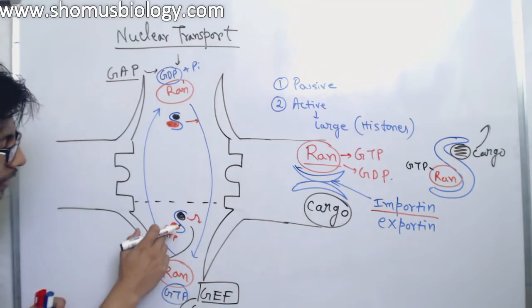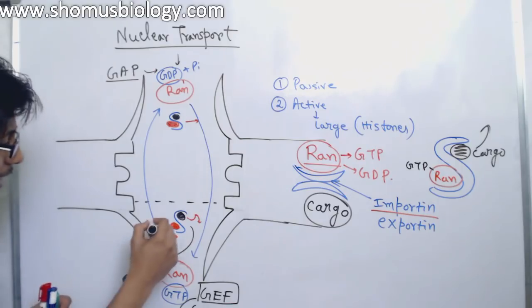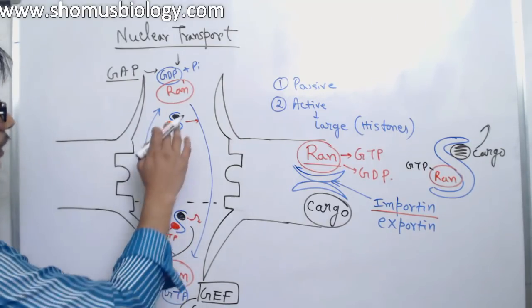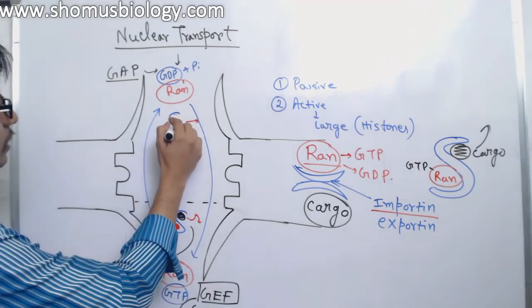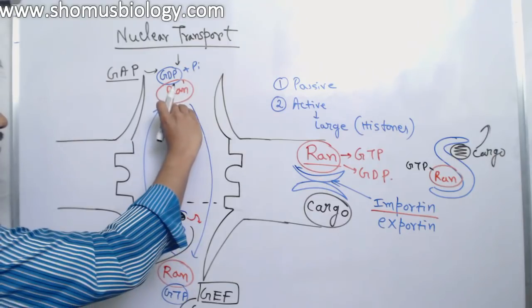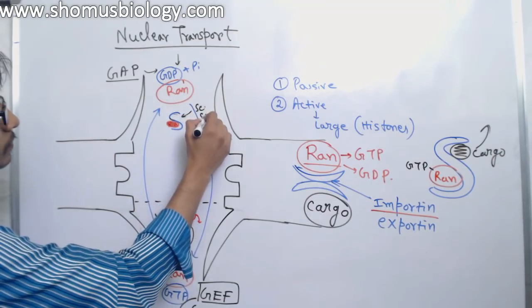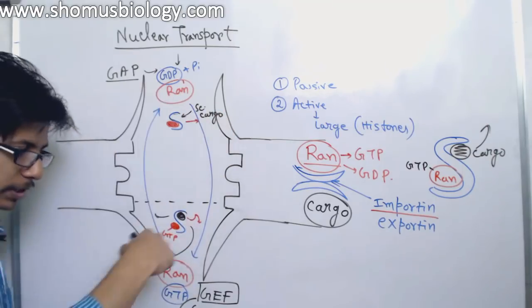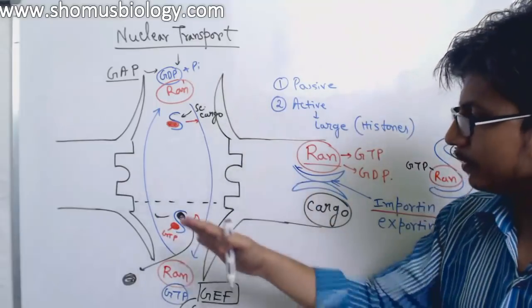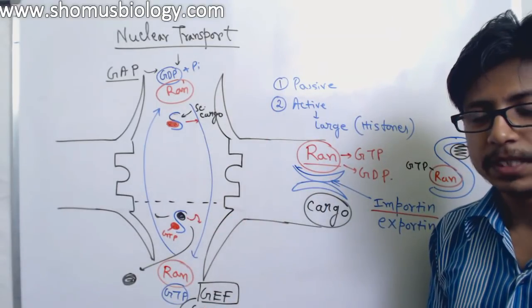And then we have this import receptor with RAN GTP. It will be transported out. And once it's transported out, that RAN GTP is hydrolyzed into GDP, which makes the receptor free again to interact with a second cargo. And the process continues like that. So that's the job repeating for the import of a protein inside the nucleus.